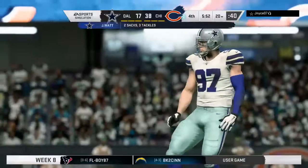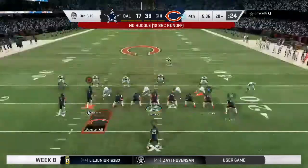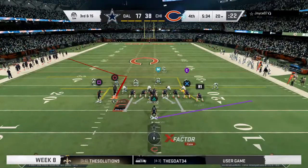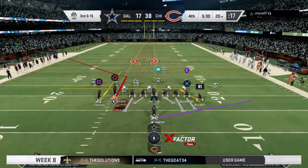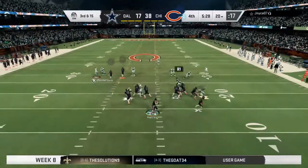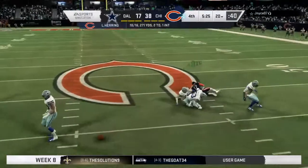Nowhere to escape, and he goes down. J.J. Watt in there to get him, and on the season now, that is 9 sacks for him. Defense, all day. Throwing on 3rd and long. Herring. And that is incomplete.